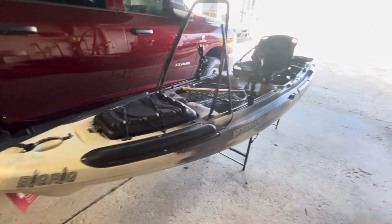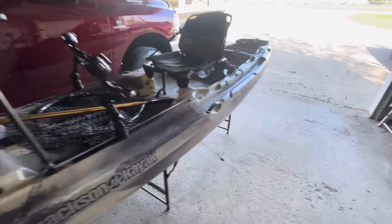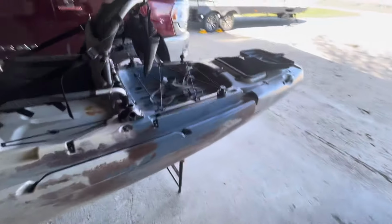So, that's my new kayak. Just wanted to show everyone. A brand new used 2017 Big Rig.